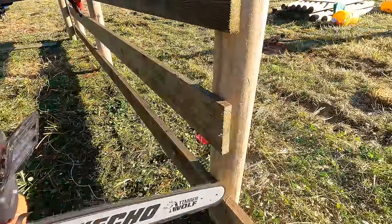As you can see here, these fellows already have all their posts in the ground. They already have their board fence up right here. They doubled up on the corner. It's an inside corner, a bit of a challenge.